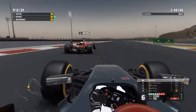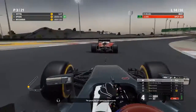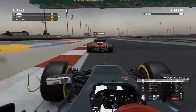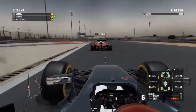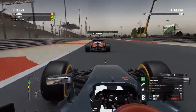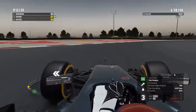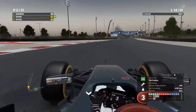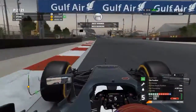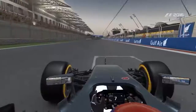Only a few corners left. So it's basically now or never. And I have to lunge up the inside. Make sure I don't mess up my braking, and I don't, which is okay. I'm trying to give him enough room, but I think he gave me too much room. He could have shut the door earlier. Just going to come through and claim that second place trophy.